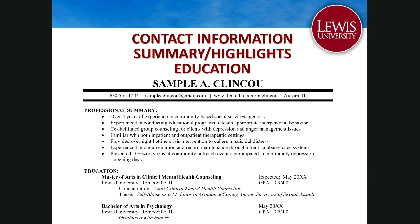The first section on your resume will be your contact information up at the top. And by now you should have a LinkedIn account, so you will include a link to your LinkedIn up there. And then you'll include all of your additional contact information right above your summary. Now, you'll see that on this example, we use the word professional summary.